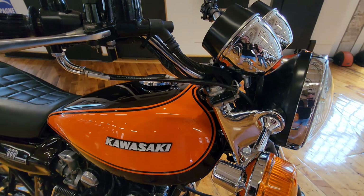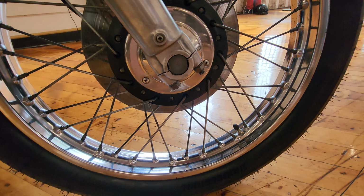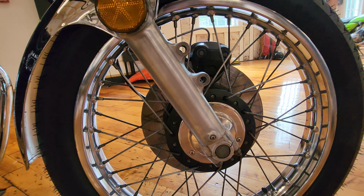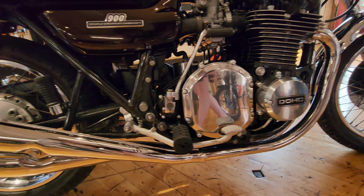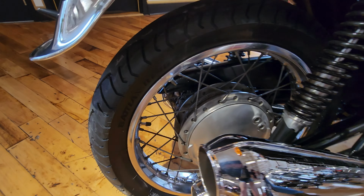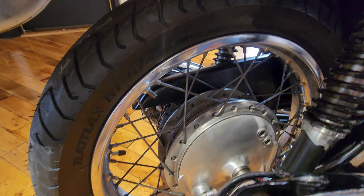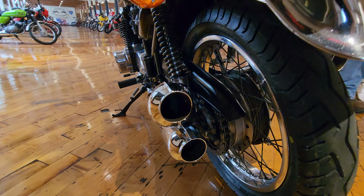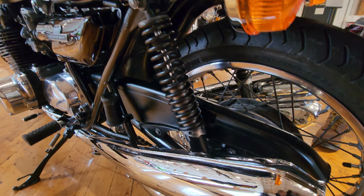These are the original rims, the original chrome on the rims is intact, which is pretty remarkable 50 years later, indicating the fact this was stored indoors and well cared for. Has a little patina on it, as you'd expect from any 50-year-old chrome, but it's intact. The front and rear tires are new, Bridgestone BT46s, new tubes and rim strips, brand new DID 630V final drive chain, new frame warning decals, new orange shock absorber reflectors.